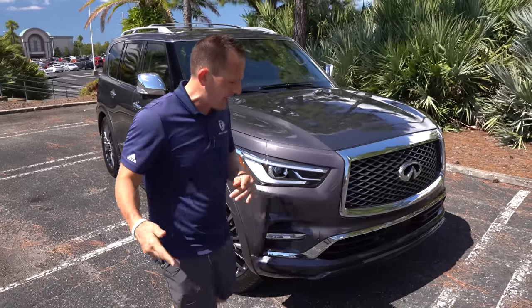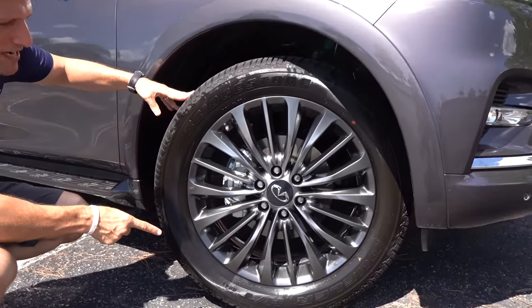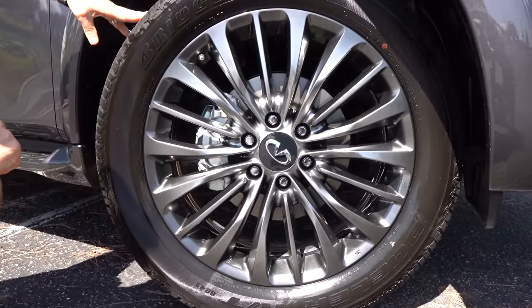Now, when you come around the bend, what are we working with? We've got some massive wheels on this thing. These are 22-inch wheels with a multi-spoke design. I like the way it's got a nice, darker, polished aluminum finish.